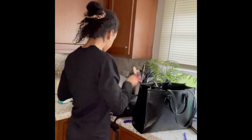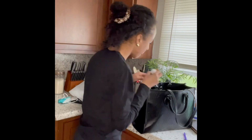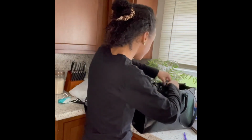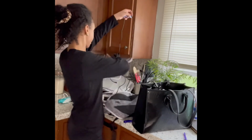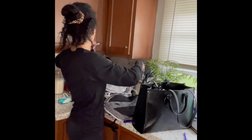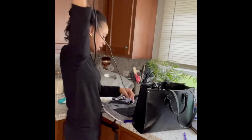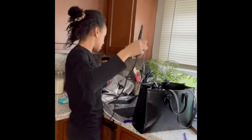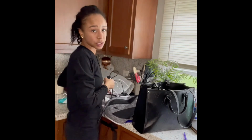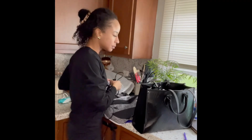Okay, let me just, I don't know why I did that. AirPod cleaning spray, just in case. You never know. Even though my tablet stays pretty charged, I keep my charger with me, which I won't be doing because, like I said, I don't want to overstuff the bag. So, yeah, matter of fact, I might as well just bring it closer at this point.